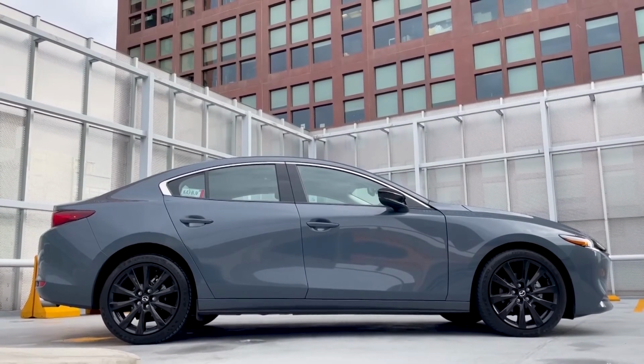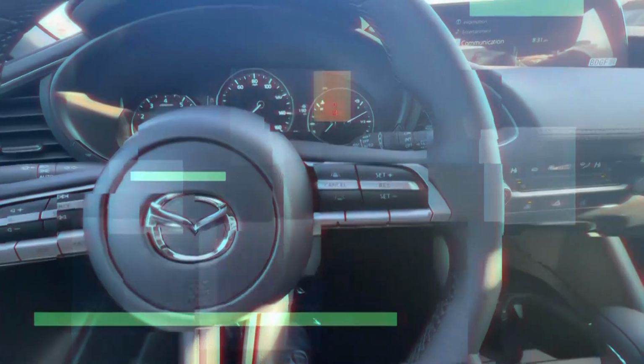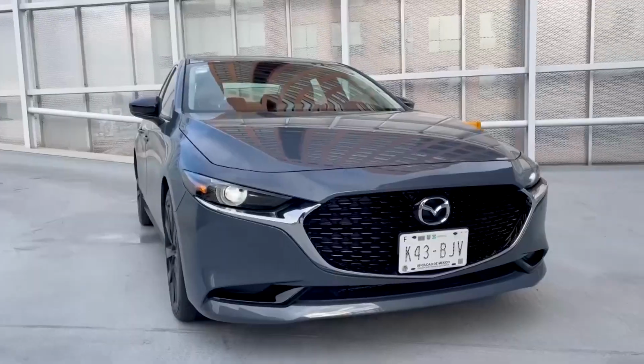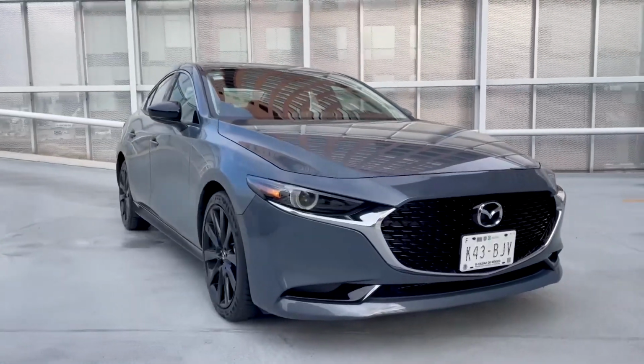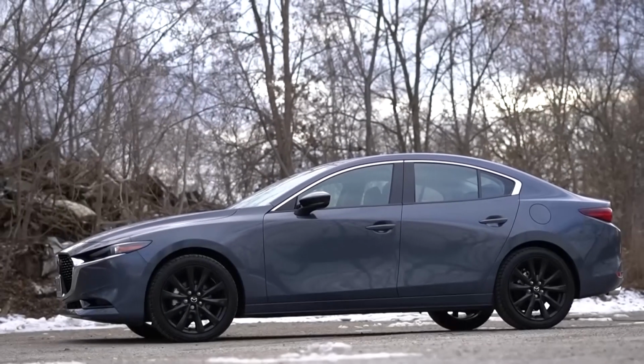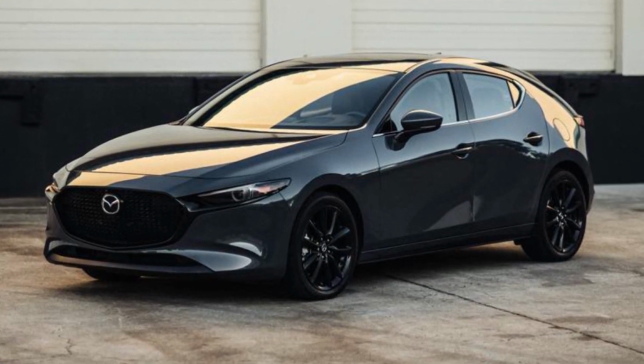The Mazda 3 also features standard lane departure warning and lane keeping assist too, while adaptive cruise control with stop-and-go technology is also available. But that's not all. The Mazda 3 is also equipped with blind spot monitoring and rear cross-traffic alert to help minimize the possibility of any collision at all. A whole package, we'd say.